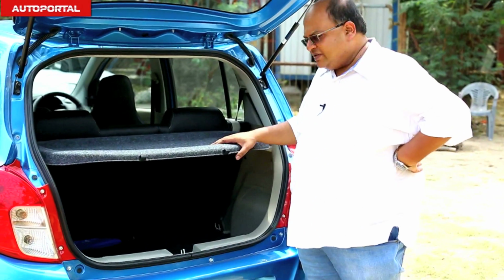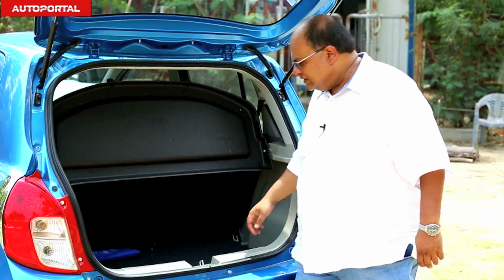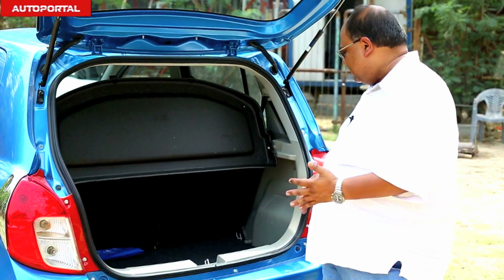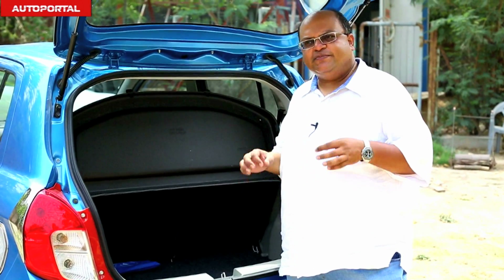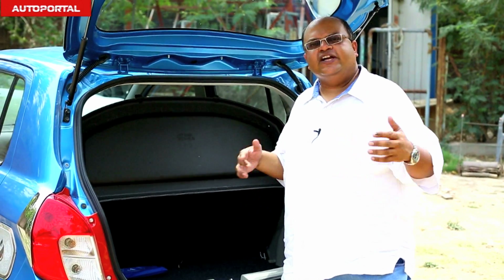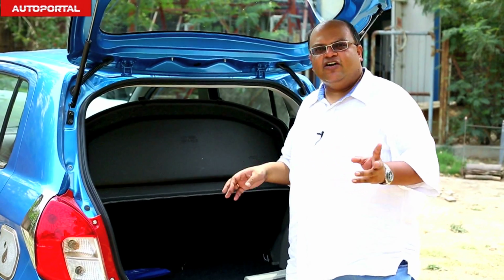In the rear boot space, we see there's a parcel shelf that's given in the VXI model, which folds up, and there is sufficient space here. I wouldn't say that it's class-leading space or that there's a lot of space inside, but don't forget that the Celerio is basically an urban commuter vehicle, so the space inside is not really suited for touring or long distances. But there is enough for you to stack knickknacks and maybe the odd shopping bag.